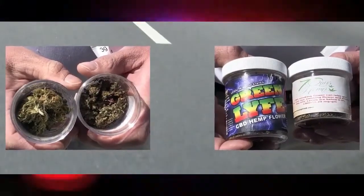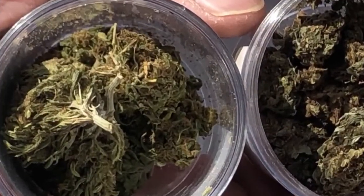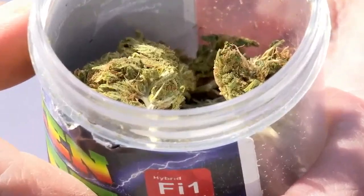So have you guessed which container is marijuana? It's the one on the left. The driver was cited after admitting he put pot in the CBD flower container to disguise it. If he would have just said it's hemp flower, we would have just had to go with it being hemp flower. You know, on the side of the road, there's no way to say it otherwise. In Lawrence County, Andy Cordan, News 2.